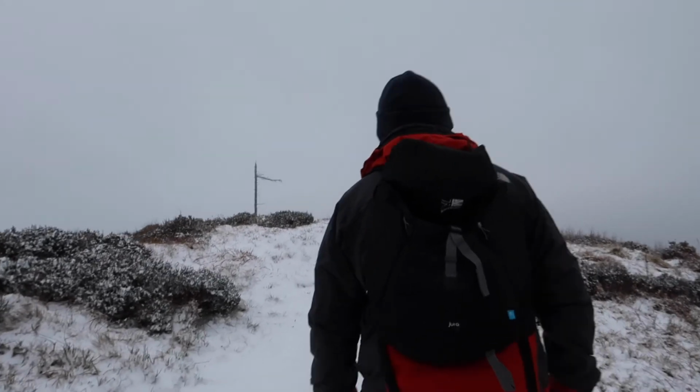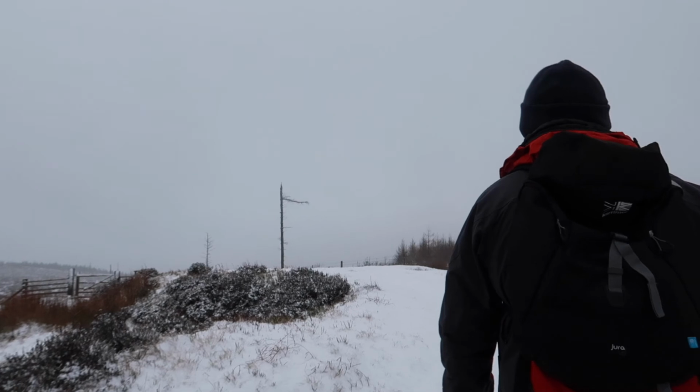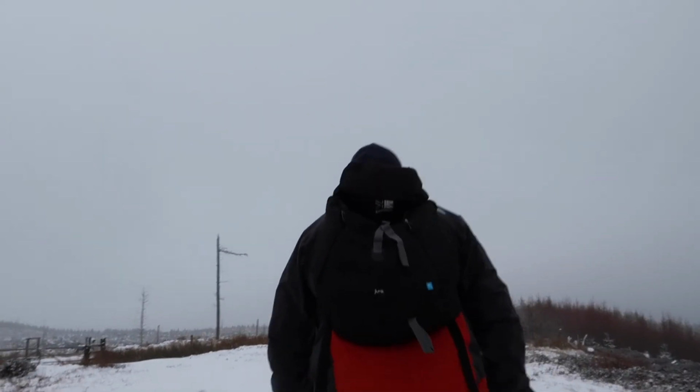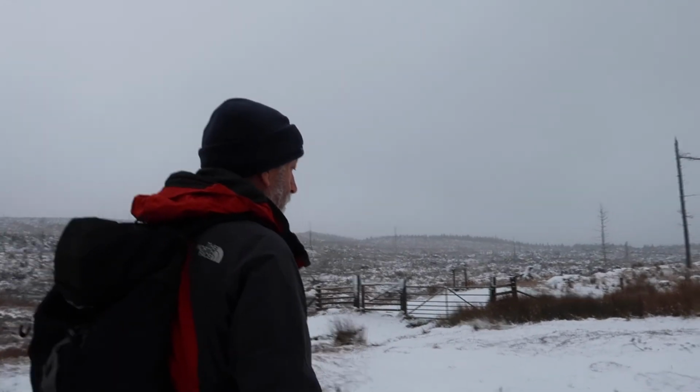Oh aye, so from the start where it said there was a cross at the top of the hill, this is probably where it was. Do you know what? That's homework for next time. We'll actually try and find that out for you. So you can see, oh, look how flat it is. Aye, this might have been where it was.